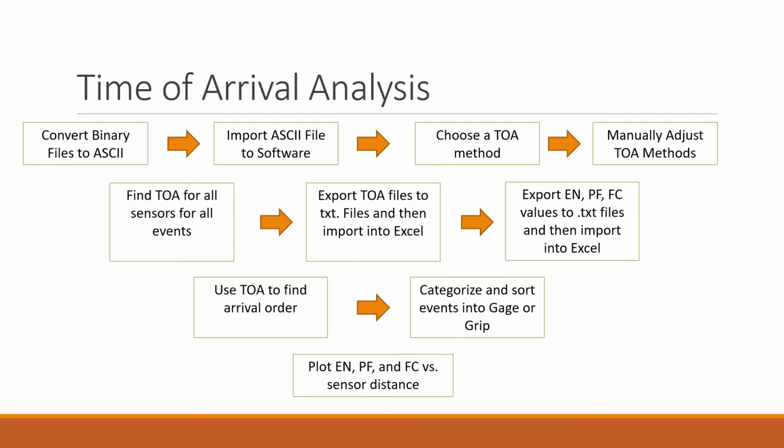From there, you can choose an automated method for finding the TOA for each AE event at each sensor. We initially chose an automated method that finds the TOA once the amplitude of the wave file reached a specified threshold. Because many of our events were so small in amplitude, we set a threshold of 15 millivolts. From there, the software has an option that allows manual adjustment of the TOA as needed. We did this for all of the data files to get the most accurate results.